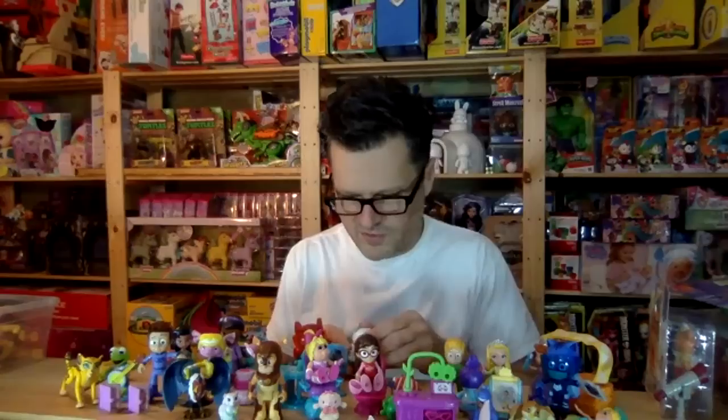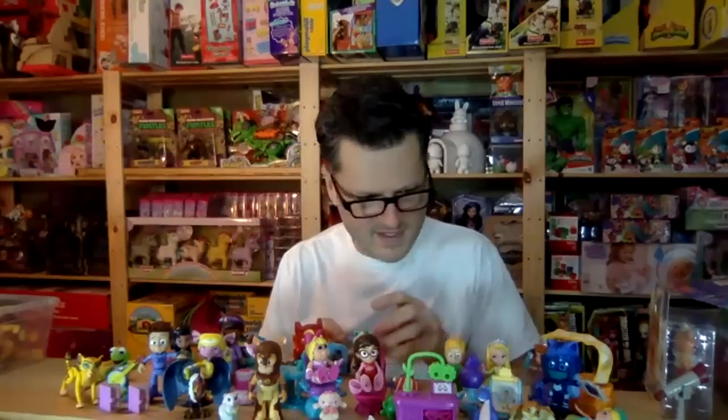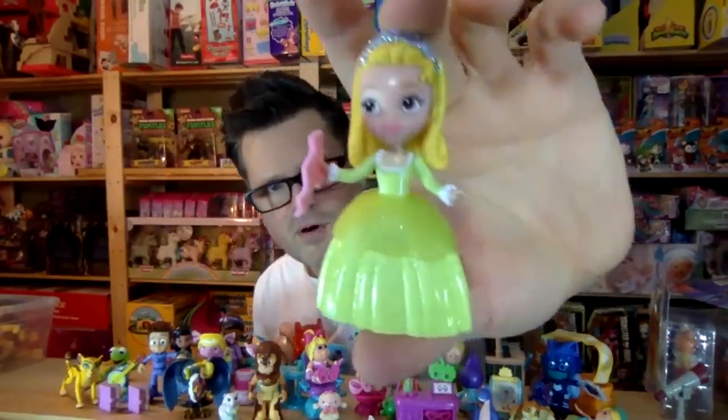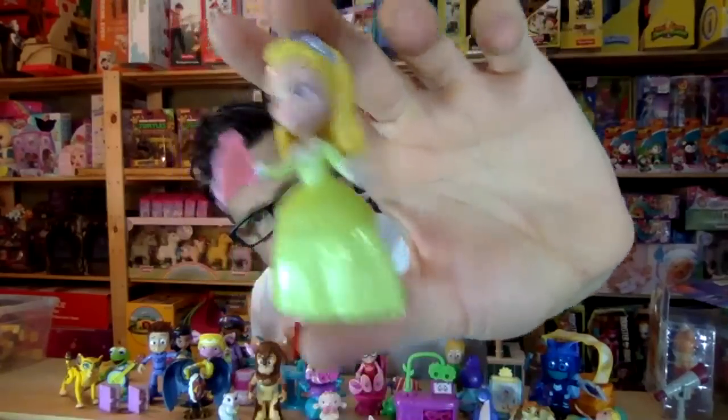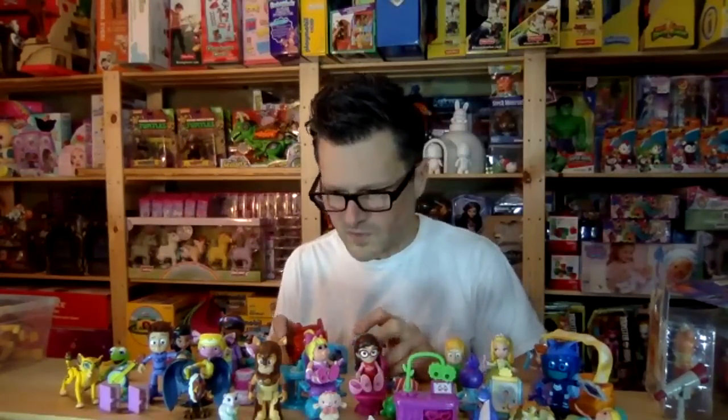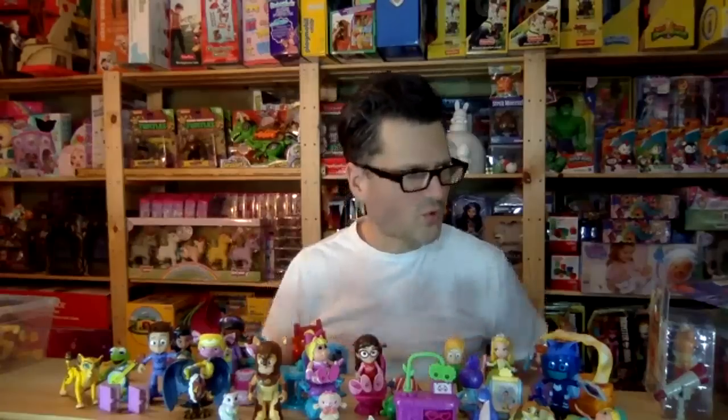Amber is so, so cute. This little blonde thing. You mean Amber with their little fan? Woo! Woo!